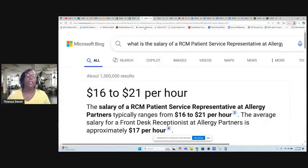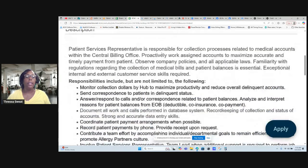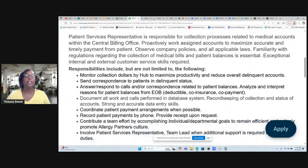Now, when we dive in a little bit deeper, they do not list the salary, so I take it for myself. According to Glassdoor, the starting salary is anywhere between $16 to $21 an hour. Basically, you're going to monitor collection dollars by hub to maximize productivity and reduce overall delinquent accounts. You're going to send correspondence to patients in delinquent status.